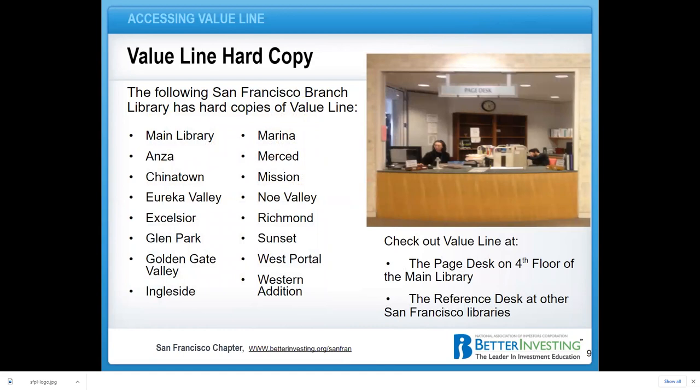Value Line comes in a hard copy. Back in the day, we used to have to go to the library and check it out from the reference section, and we would be allocated an hour to use the Value Line hard copy. This screen shows you all the libraries that have the hard copy. In the main library, it's located at the page desk on the fourth floor. There's the picture of that page desk, over to the right, on the shelf on the right. But you can find them at Sunset, Richmond, Noe Valley, Mission. There are a lot of libraries that have the Value Line hard copy.